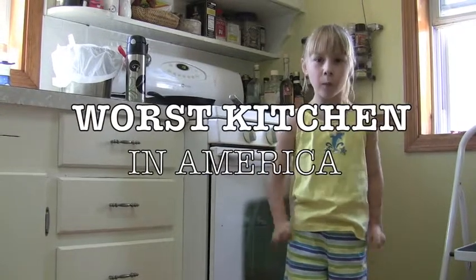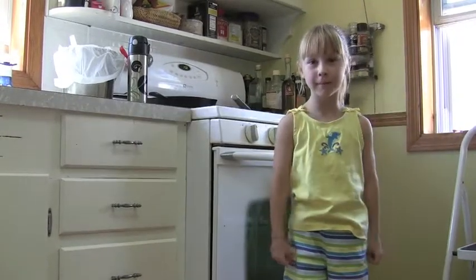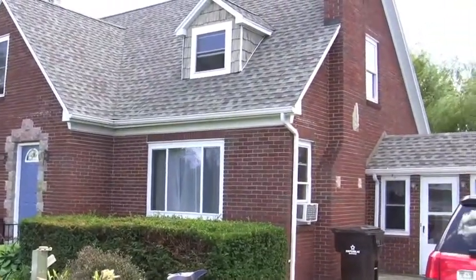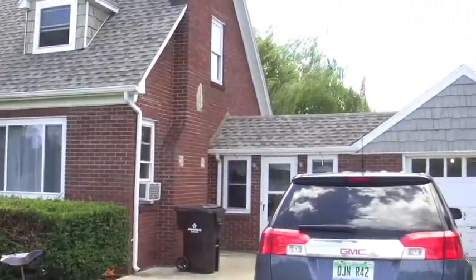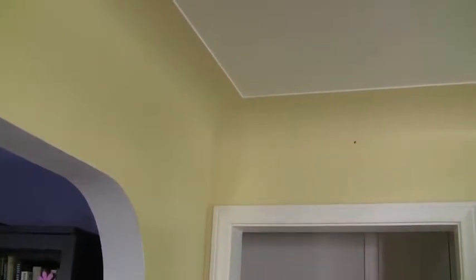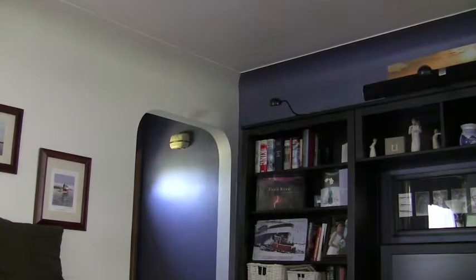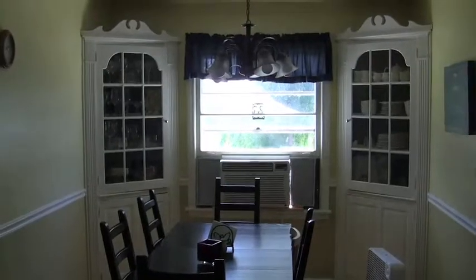My mom has the worst kitchen in America. From the outside of this quaint storybook-like home, most would find it hard to believe that it contained the worst kitchen in America. The house was built in the late 1940s or early 50s and possesses some idyllic design elements, such as the cove ceilings in the living and dining rooms and the built-in cabinetry in the dining room.